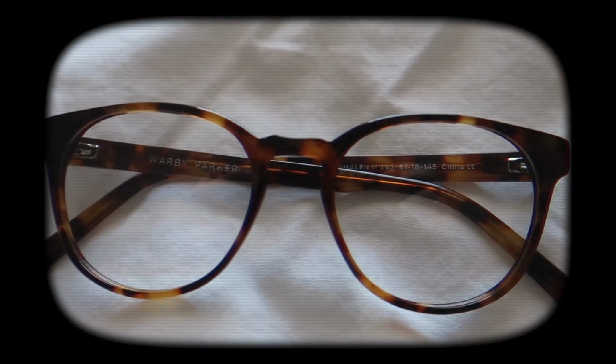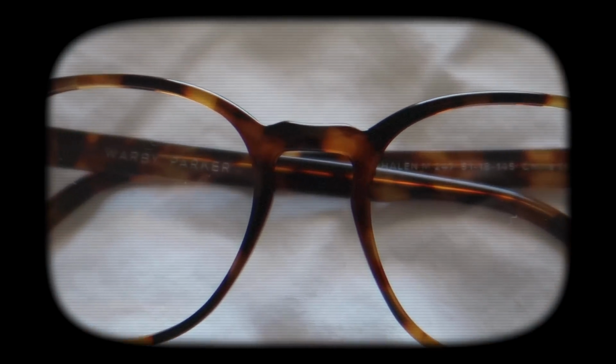These are the Wayland glasses in this tortoiseshell print. These are so cute. They fit really nicely. I definitely have a preference on the shape. So all of the glasses that I decided to try have a similar round shape.